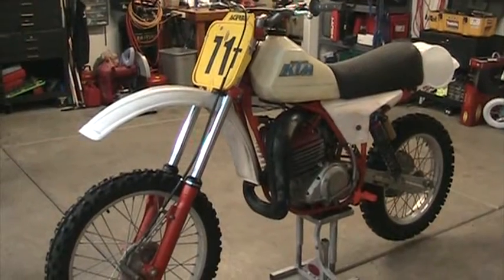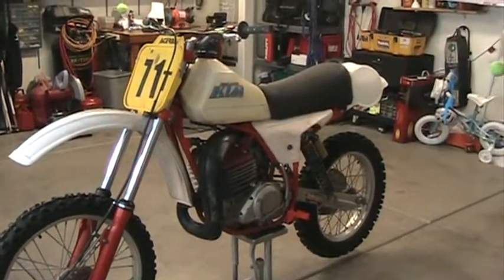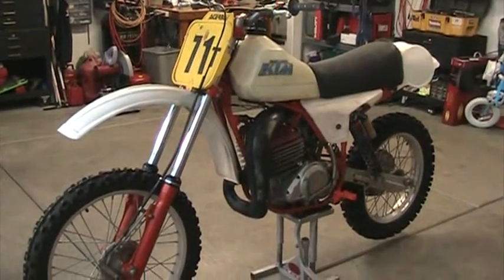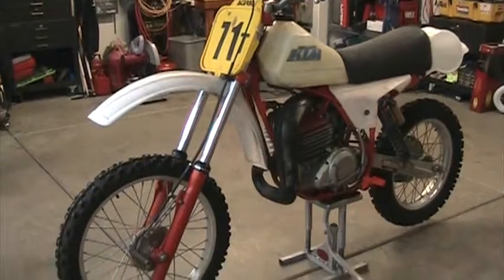The only thing that I've done since then, besides letting it sit in my garage, is I put a new rear fender on it, painted a few things up, and I cleaned the carburetor to make sure that there isn't going to be any issues with that. Other than that, it is exactly in the same condition as when I parked it 2 years ago.